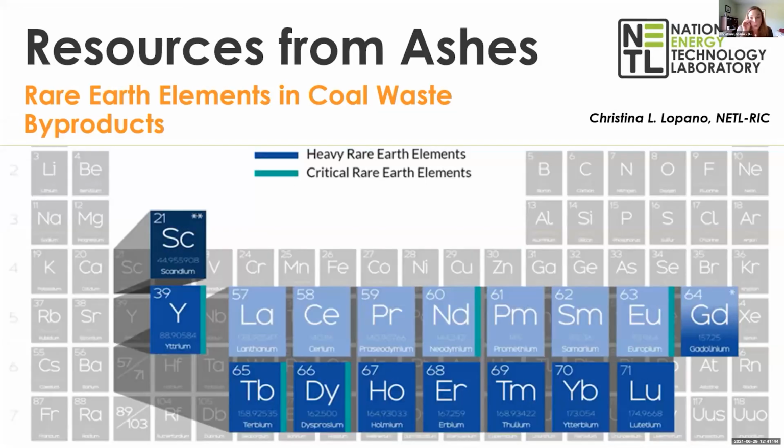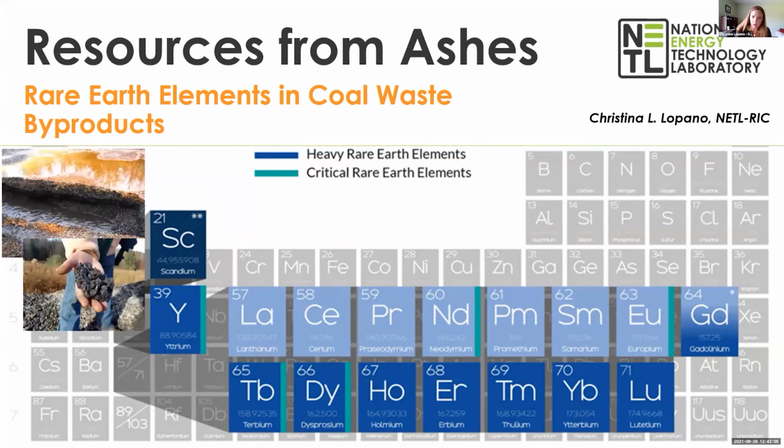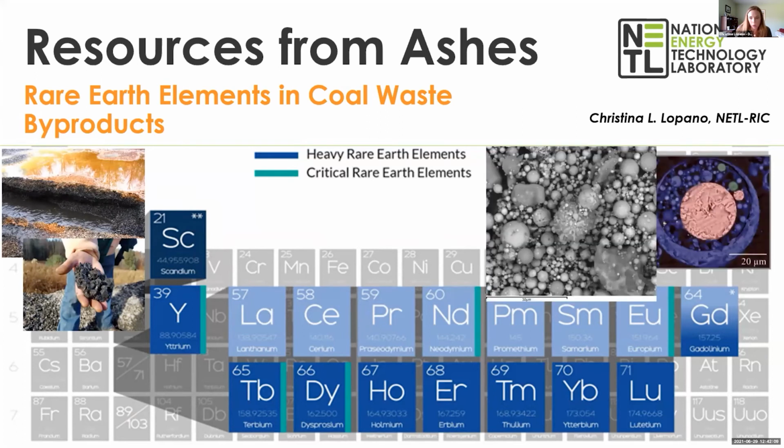So on that note, I'm going to continue on this REE topic to talk to you a little bit today about REEs, critical metals, and some of the work that my team has been doing with synchrotron analyses related to some different coal waste byproducts. I don't think I'm going to get to talk about acid mine drainage today. I'm going to talk more about coal ash. So there's fly ash, bottom ash.